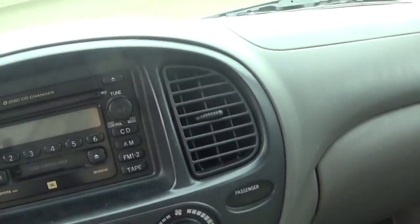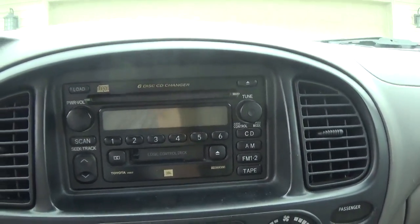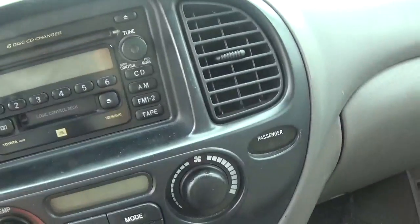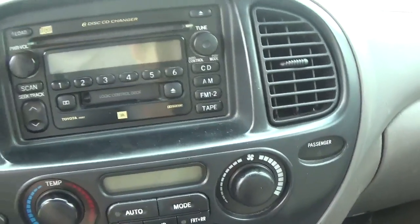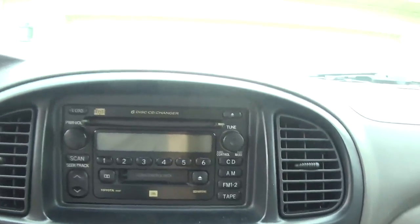But then again, I think 2002 wasn't the first model year for this design Sequoia, so it probably came out in like the late 90s or the year 2000. So tape decks were slowly fading out over the course of this production.